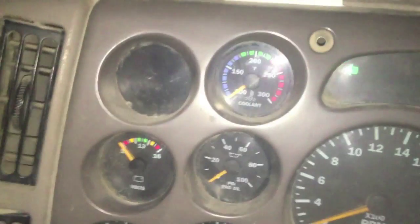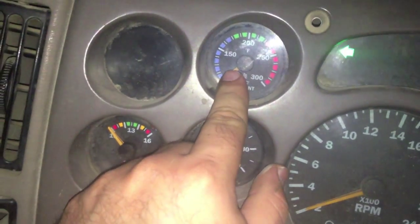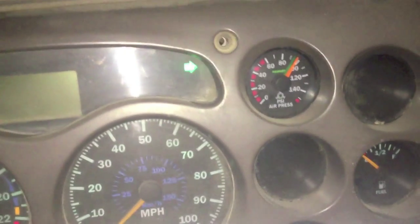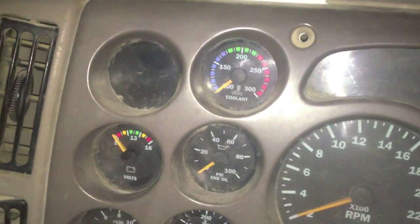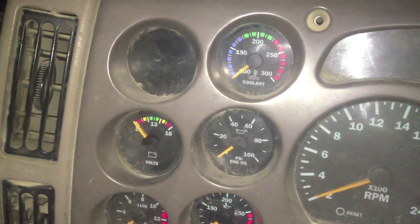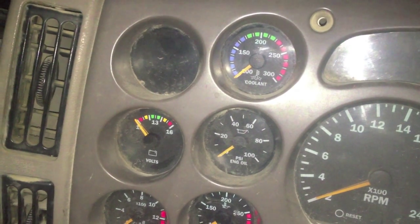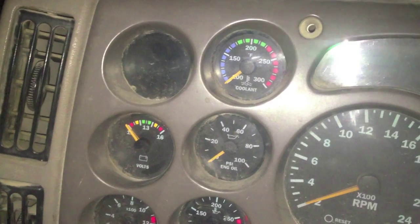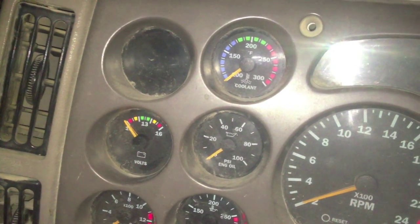So the truck did overheat, but it didn't show it on the temperature gauge, but it showed it down here, and I'm not sure. Now, all the fluid levels and everything were good when I got into this truck. It had plenty of coolant, plenty of oil, plenty of everything. Anyway, I am broke down waiting for the mechanic. Yay.